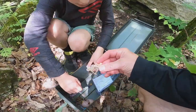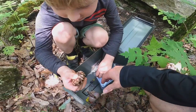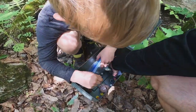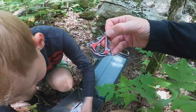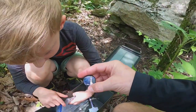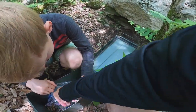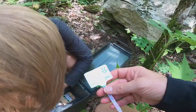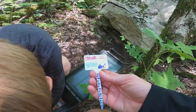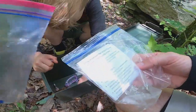All right, so we're going to take a toy soldier and put it in here. And then what are you going to put in here? A pine cone. What are you taking out? I'm not taking out a pine cone. What is this? I think this is kind of neat, whatever it is. I think this is a magnet. Ooh, that's cool now. ULA, Atlanta something. Let's look at it. This one says, smile, Jesus loves you. Have an amazing day. Great, that's awesome. I wonder what it means. All right, let's look at this one.